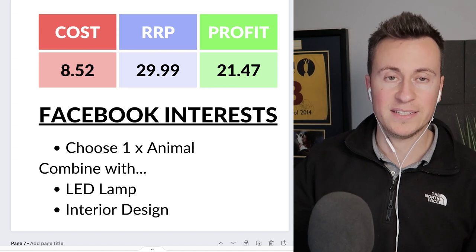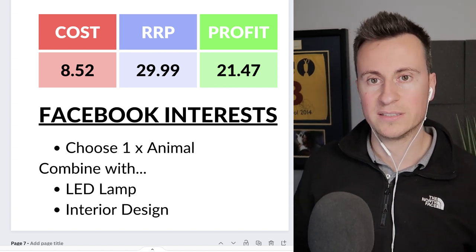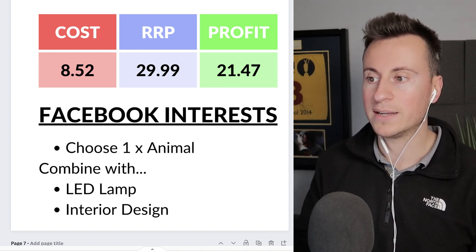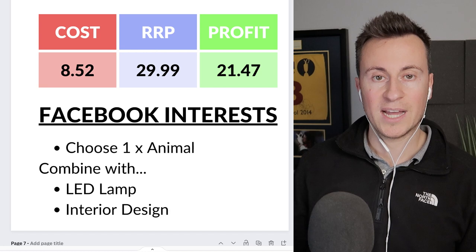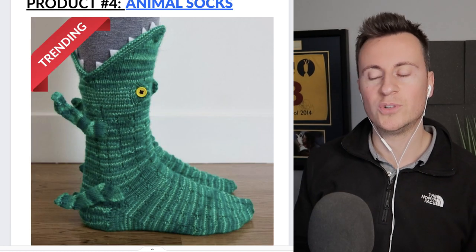You can actually target LED lamp, believe it or not, as an interest too. So people who have shown interest in those things, but then combine that with their love for animals. And like I said, a carousel ad with every single animal, an individual image, I think would be a great start. Moving on to product number four are these animal socks.